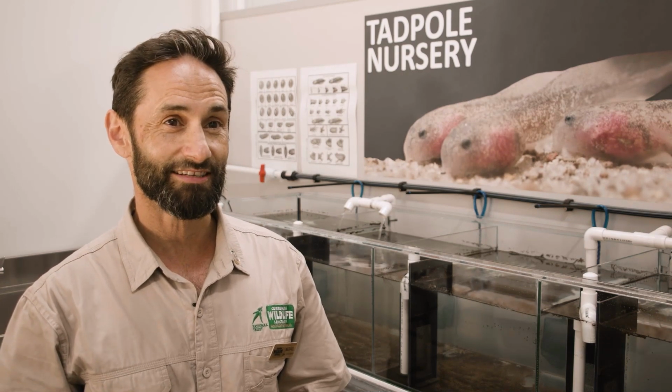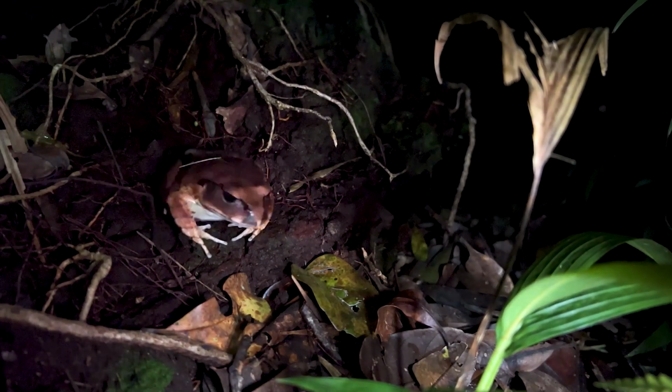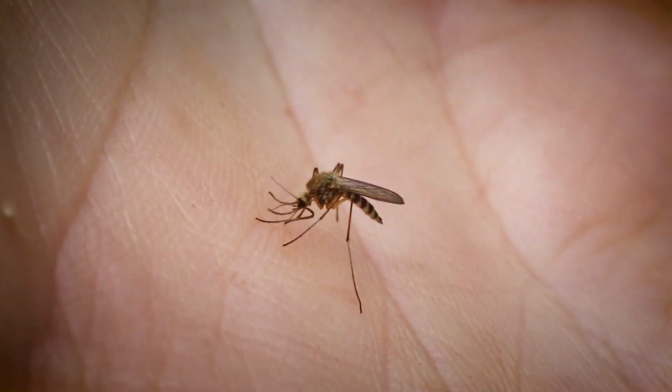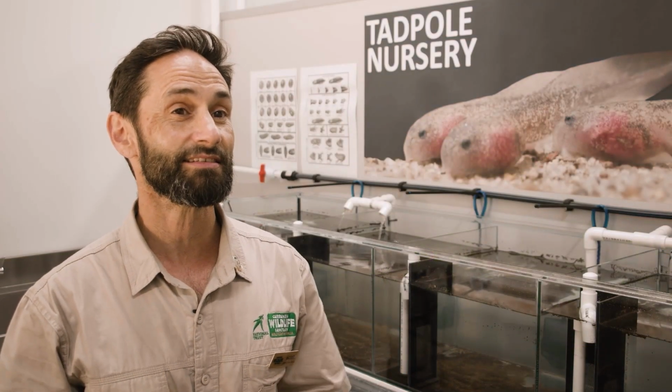Frogs are really important for quite a few reasons. They're quite important to us humans actually. They're insectivorous animals, so they keep insect numbers at bay, which is important for us. Frogs eat lots and lots of mosquitoes and ticks, and we all know what sort of harm that they can do in terms of being vectors for other nasty diseases.